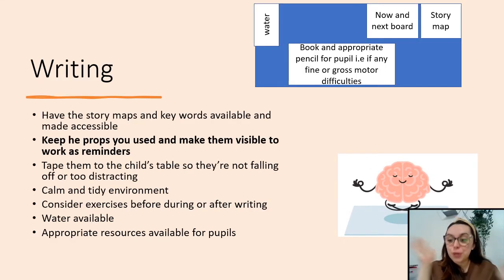So you've done a beautiful story map together. You've got your arrows to show you the way that your story is going to go. You've got your reminders, so it might be the huge full stops or the exclamation marks, the sounds that you want the children to learn, and the images, most importantly, the images to help them remember what words to use in their writing. So have the story maps available for the children when it comes to writing. Here at the top right of my page, I've created an example table of what it could look like for your pupil.